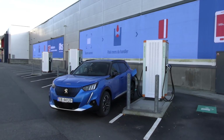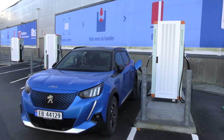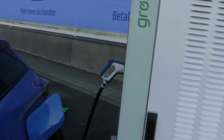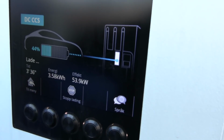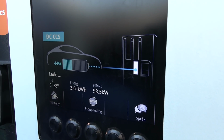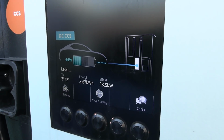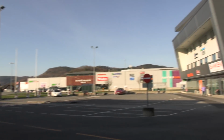But the car right now is cold gating slightly. So when I plugged in, I was getting only 61 kilowatt. It might be even lower now. Let's check. Oh, scheisse! 53 kilowatt only. The car cold gates. That is not good. So I don't think we're gonna stay here too long. We just top up a little bit, and then we go.